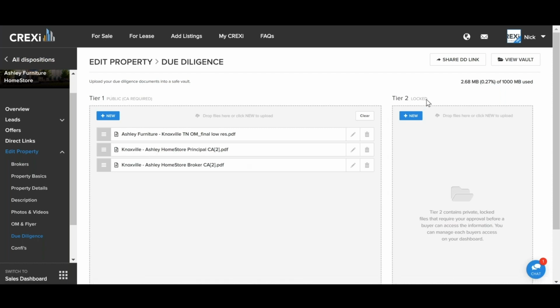So yeah, tier 1, tier 2, like I said, standard vetting process. On the pro version, you have 1,000 megabytes of storage, but on the free version, you only have 100 megabytes, which is still a fair amount. I don't think I've seen an offering memorandum or even an Argus file go past 100 megabytes.